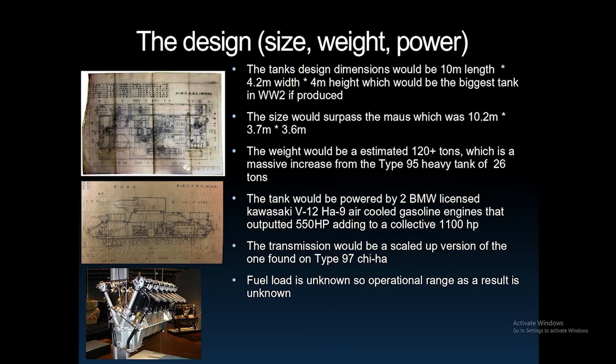The weight of the tank would be an estimated 120 tons, which would be at least 4 times heavier than the Type 95 Heavy Tank, which had the weight of 26 tons. The tank would be powered by 2 BMW licensed V12 Kawasaki H9 air-cooled gasoline engines that outputted 550 horsepower per engine, adding to a collective 1,100 horsepower to push the behemoth at speeds listed on the designs as 30 kilometers per hour, which for a tank at this size and weight would be a rather optimistic estimation.